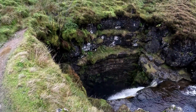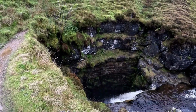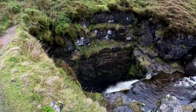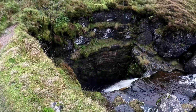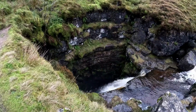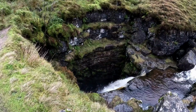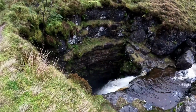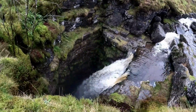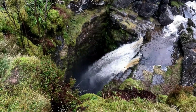Now what we have here is the entrance to Gaping Gill cave, and that waterfall that you can see plunging over the edge falls around 300 feet, 100 meters in a single drop to the bottom of the cave. That makes it the longest single drop waterfall, certainly in England, I think in Britain too. What do we see? Oh my goodness. There we are.